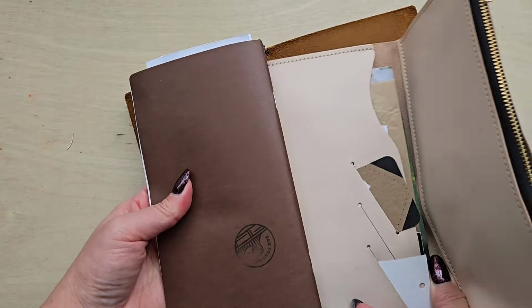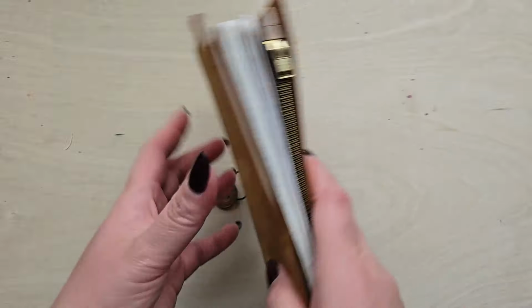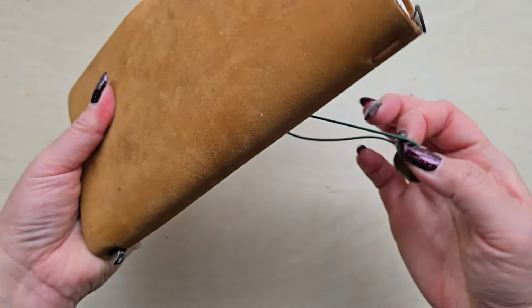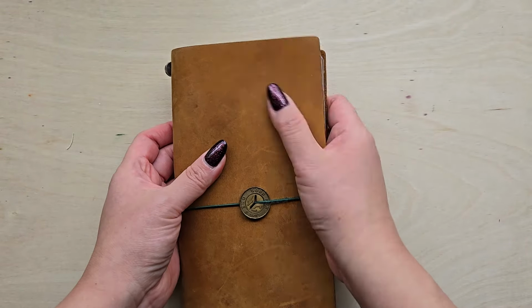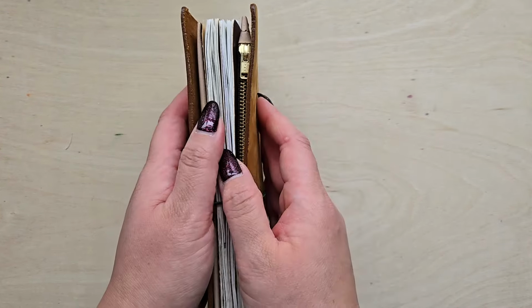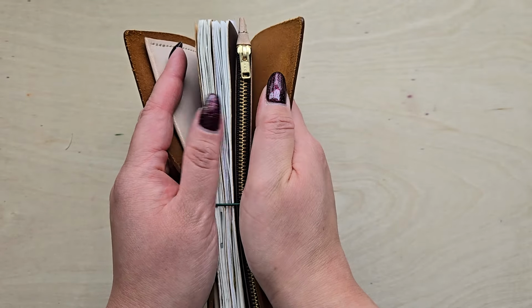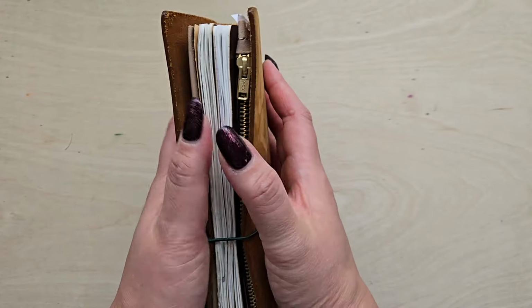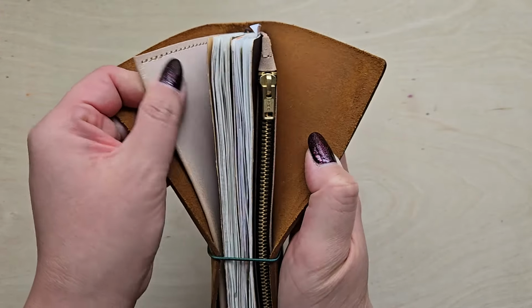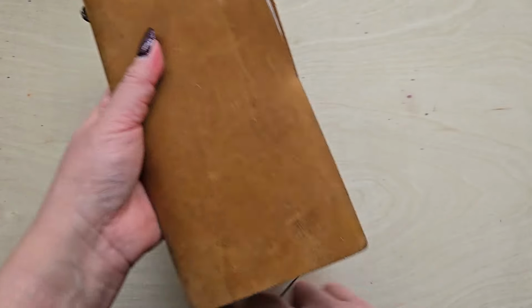And just like any insert, you can see it really doesn't add bulk. Because this camel notebook houses my regular journal as well as whatever travel journal I've got going on, it can get pretty chunky pretty quickly, but that's why I wanted something to hold ephemera that wouldn't bulk it out that much, and it really doesn't, and it still looks beautiful.